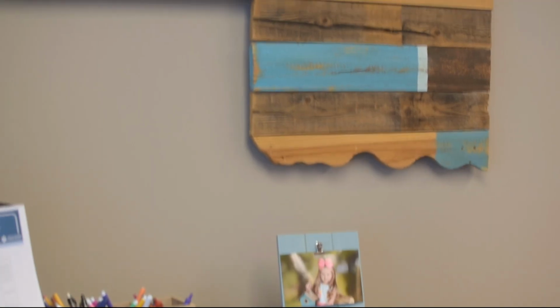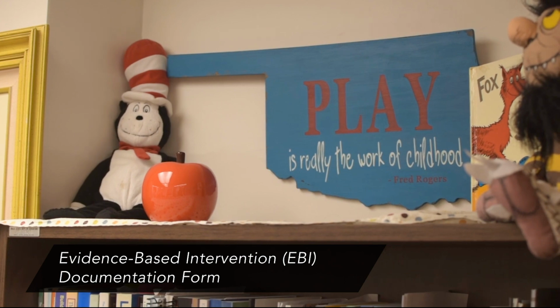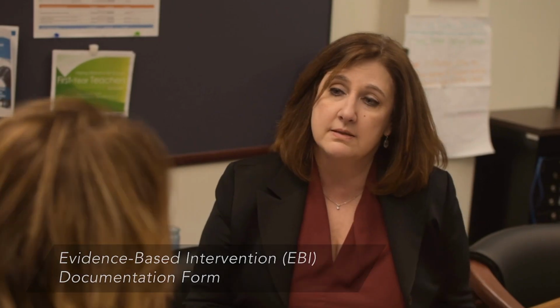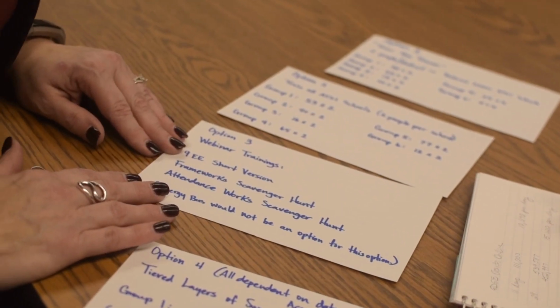Using the WWC's tools and resources, the Oklahoma State Department of Education, or OSDE, developed an Evidence-Based Intervention, or EBI, documentation form to help districts identify and select interventions that fulfill ESSA requirements.